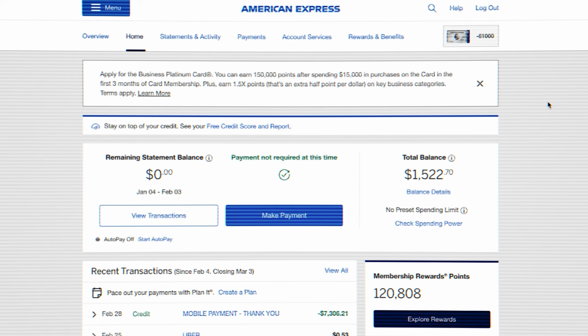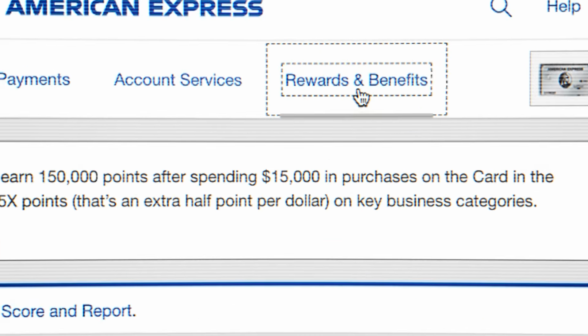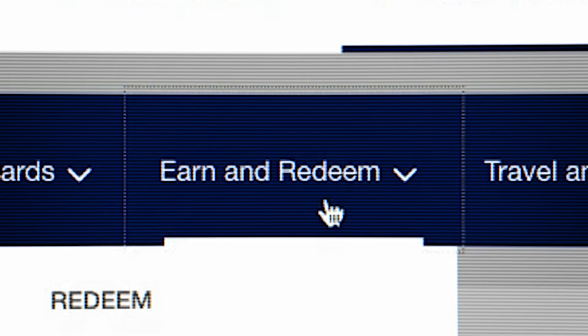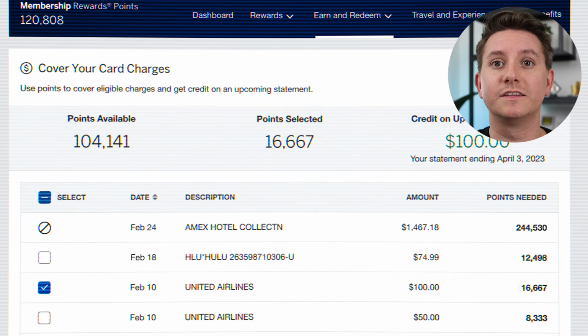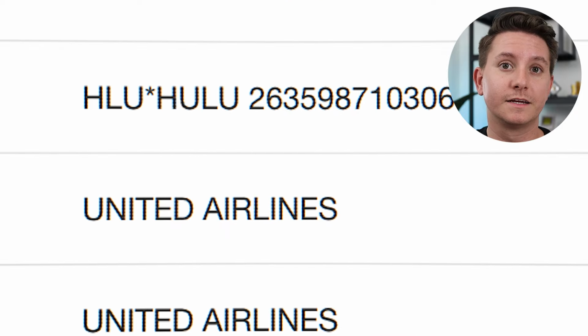Okay, so the first and simplest option is to redeem your Amex points for statement credit by logging into your account, clicking rewards and benefits, then earn and redeem, then cover your card charges. If we take a look at my Amex charges, you see this $100 charge to United, which is a card hack I covered in my Amex Platinum review. Link is up here and down below.